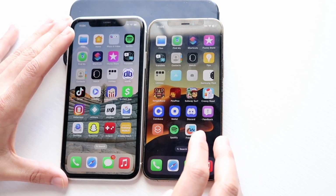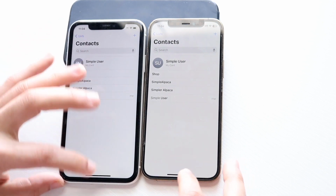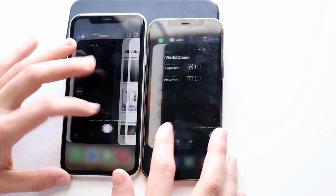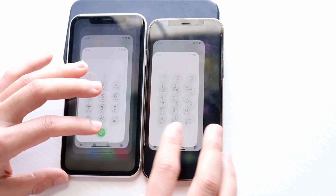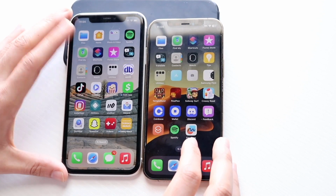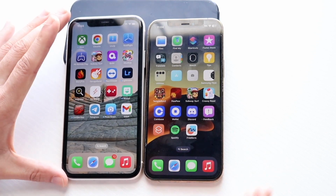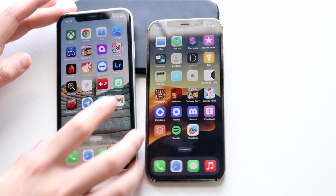I think the 12 Pro is faster, and I think the 12 Pro is probably the faster one when it comes down to it. Both these phones are fairly fast. I think the 12 Pro, though, was consistently the faster one when it came down to it. I think the iPhone 11 is still plenty of a fast phone. I think both of these have a lot of overlap, which is really nice, but I do think the iPhone 12 Pro is probably the faster one for sure. So that kind of covers it up.